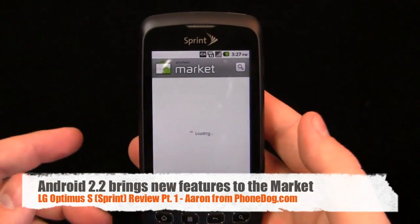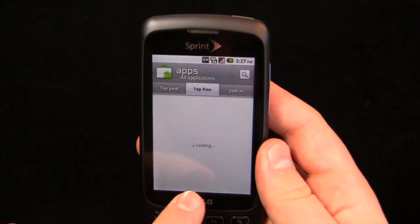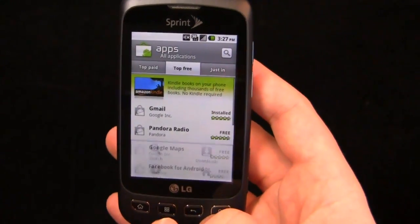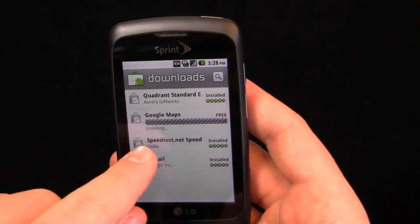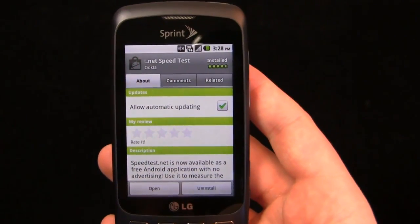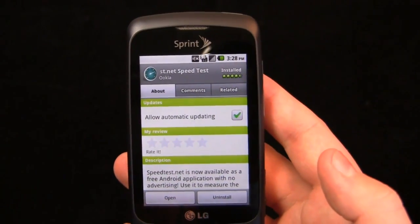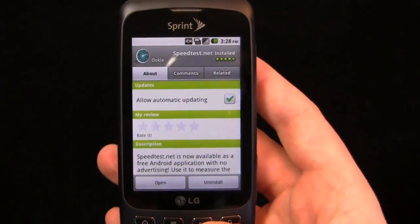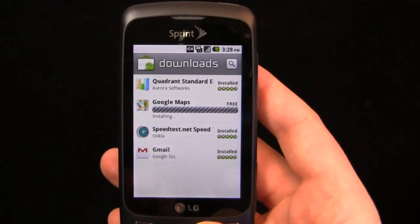On that topic, the Android Market's changed from older versions of Android. You have a couple of different options in this one that you didn't have in past versions. Let's go over here and see what we have downloaded already. Now, the typical thing that everybody likes about Android 2.2: click Speed Test, for example, and you can allow automatic updating as long as that checkbox is checked. So whenever there's an update to Speed Test or whatever applications you downloaded, you don't have to worry about going into Android Market for updates. It'll automatically do it. Some applications still require manual update, but that's a nice touch on that front.